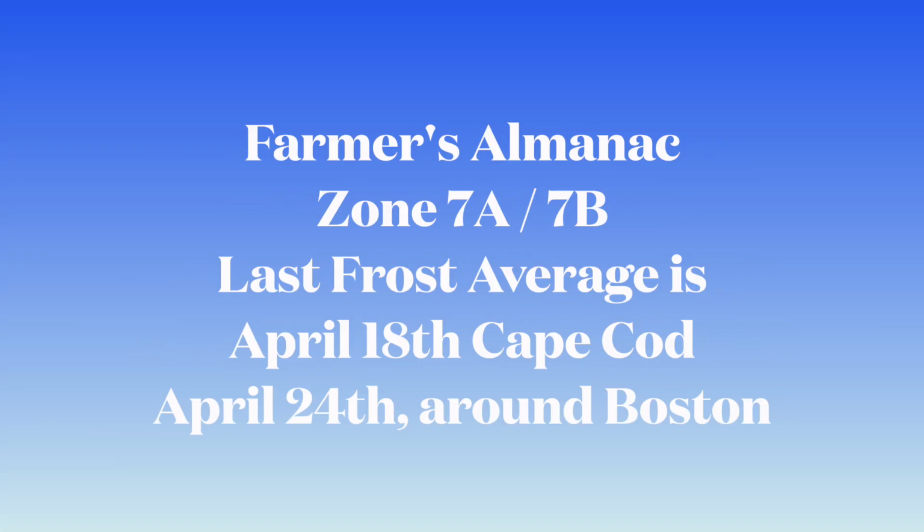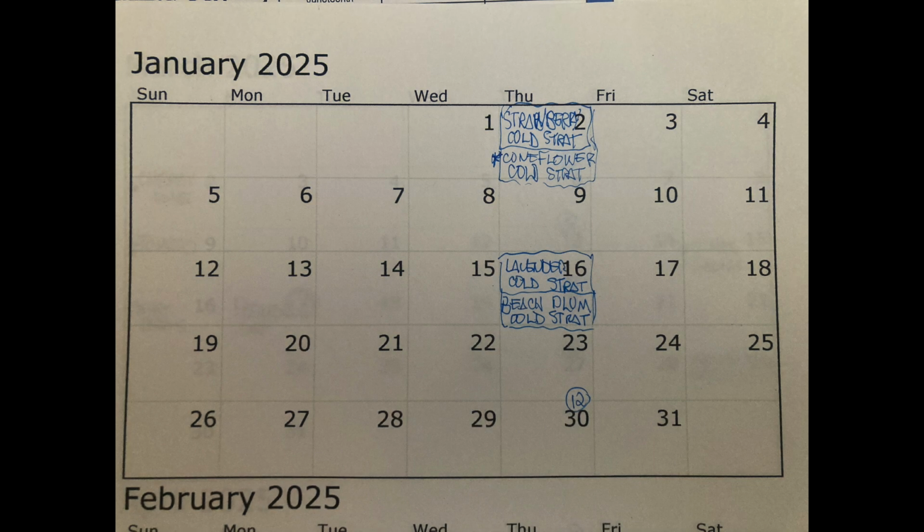Next thing is I need to deal with my calendar. I live in zone 7A and 7B, so I go to the Farmer's Almanac. I find my last average frost date is April 18th for the Cape Cod house and April 24th around Boston. On the calendar, I start marking these days in. 12 weeks before is January 30th.